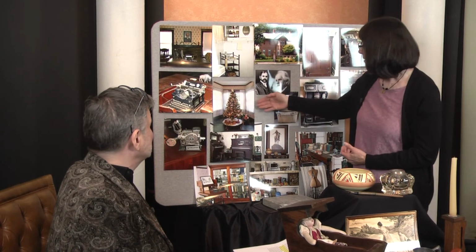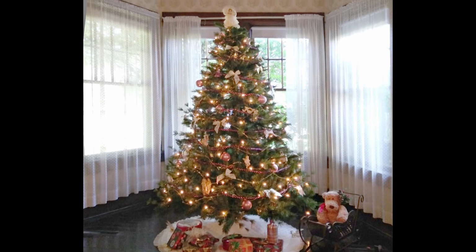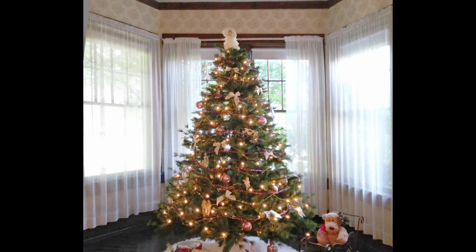Sure. In July, we decorate all of our 3 historic homes for Christmas. And this is the bay window that Garland built and decorated for Christmas. And his daughters used to string up a line across here with a curtain, and they would perform plays inside of the bay.